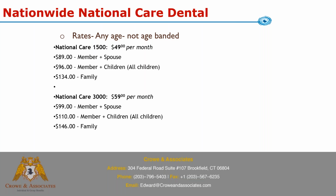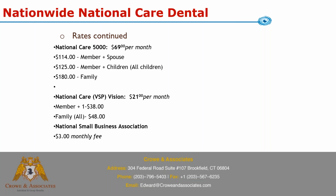The 3000 plan, which I've been told is a fairly new product, but Nationwide had this on their own chassis for a while, and I was told the 3000 is pretty popular. I can see why with the price point. Individual $59 a month, member and spouse $99, member and children $110, and family $146 a month. That's for the 3,000 max per person benefit. And then there's the 5,000. So I won't read you the rates, but you can see them there. Obviously, 5,000 is a large benefit, and that's what's available for the rates on the 5,000 plan.